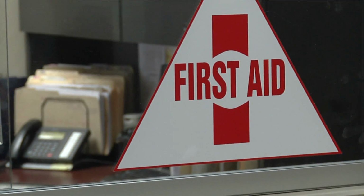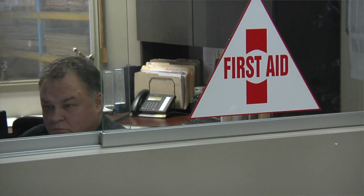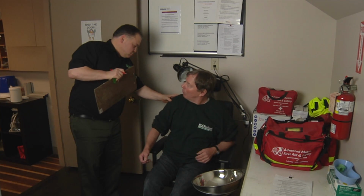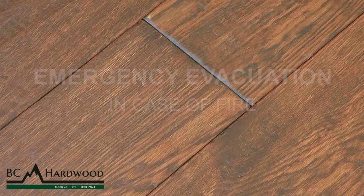If an injury occurs in the workplace, notify the first aid attendant on site immediately. The first aid attendant will check the severity of the injury and fill out all necessary paperwork. Remember, if you are injured, do not drive yourself to the hospital.